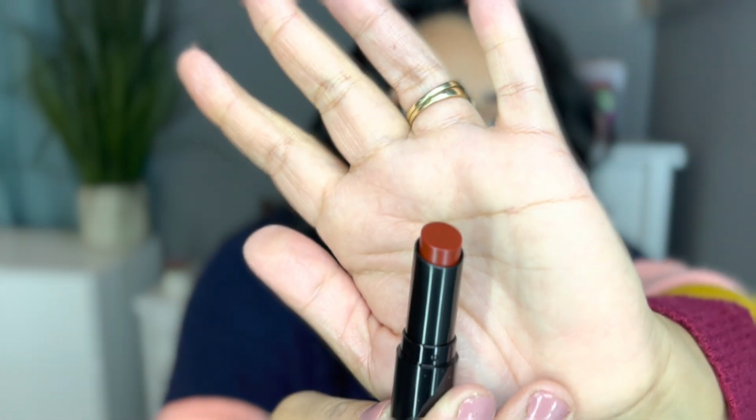I feel like I own this one already and I love it, so I'm definitely going to get use out of it. They're very hydrating, but you get a little bit of pigment, a little bit of a tint. This one is a little deeper. How interesting. This is beautiful.